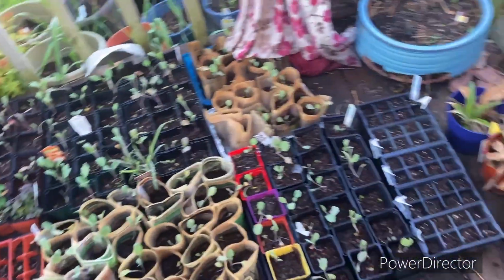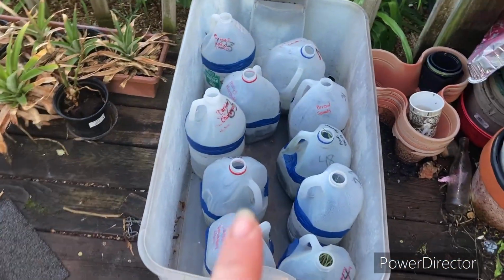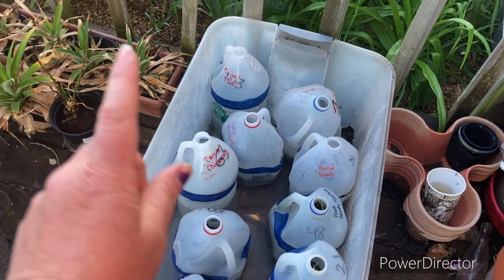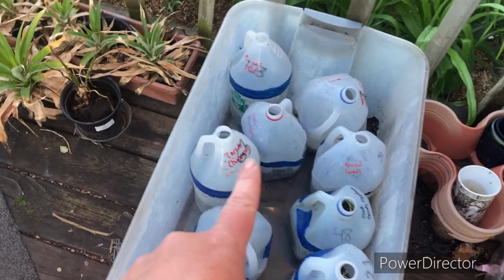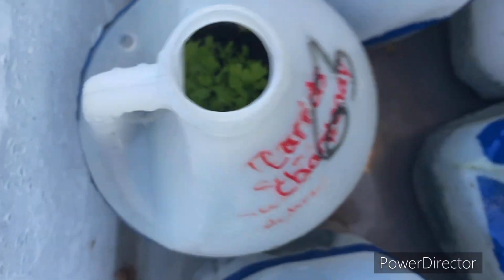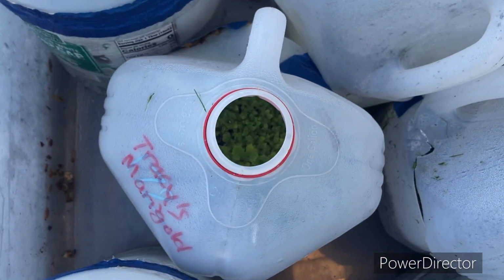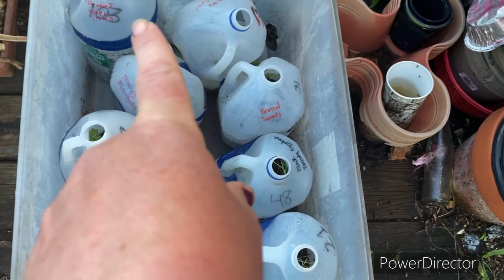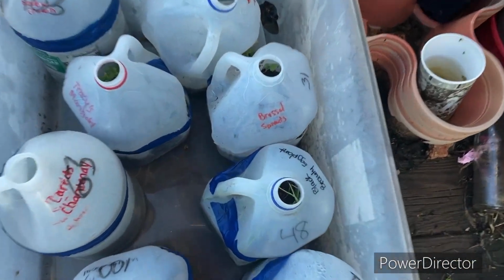So anyway, these are the next ones. I'm not actually going to do the onions, but the onions are down here. That one is, let's see if I can show you. This is celery, so I need to divide that one. These are flowers. These are poppies. And then these are some random ones that I know I need to separate, I think.